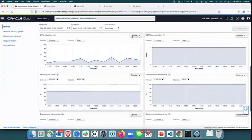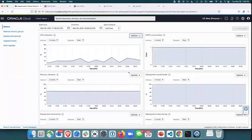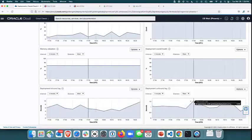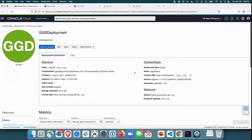We can create alarms on these metrics. So if I have CPU utilization over 90%, I could create an alarm that's going to send me an email or notify my operator when that happens. Or if my overall health went below 100. Or here you can see this looks big because lag is on a scale of 10 for 10 seconds. But say if my lag went up over 100 seconds or something else, I could be notified on this. There are a lot of different events and metrics that we have out here as well.